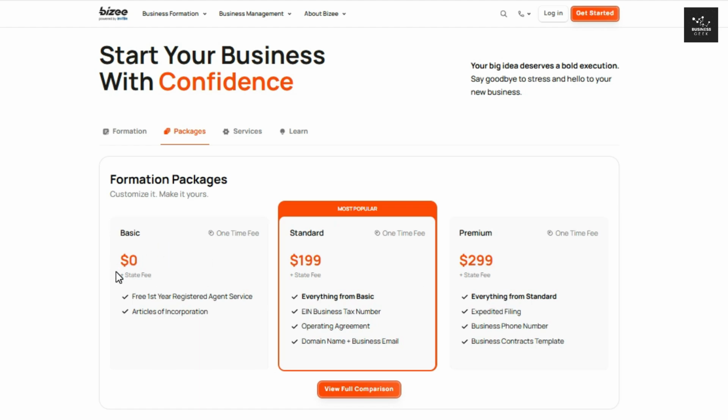The first thing worth mentioning is that you have to pay the state fee. The state fee is what California charges for opening an LLC, which is $75. Bizee is not making any income from this fee. It goes directly to the state. Even if you use the state website, the fee remains the same. Bizee offers 3 packages: Basic, Standard, and Premium. The price for each differs, and I'll explain why.